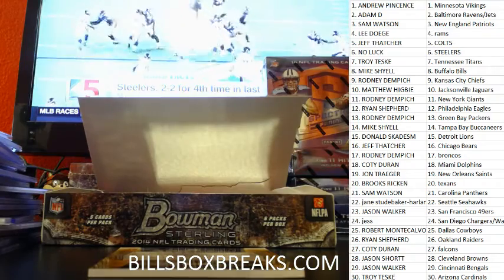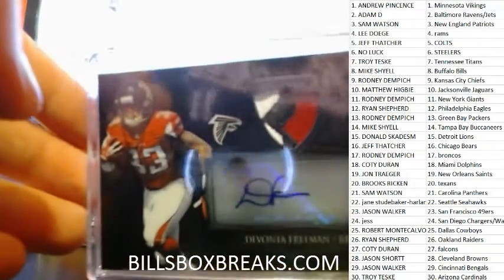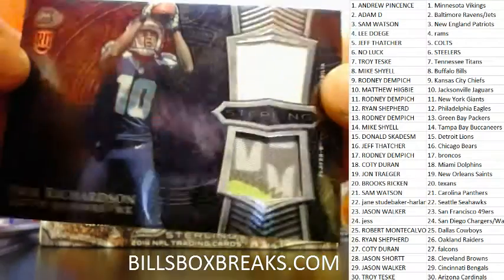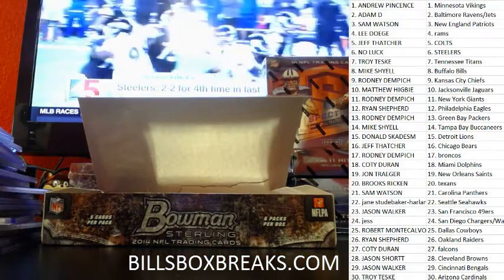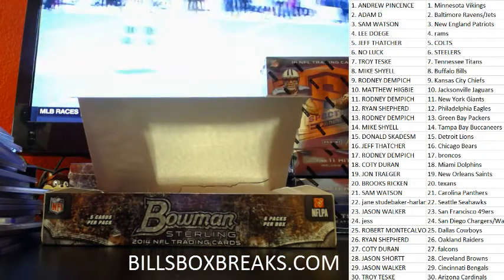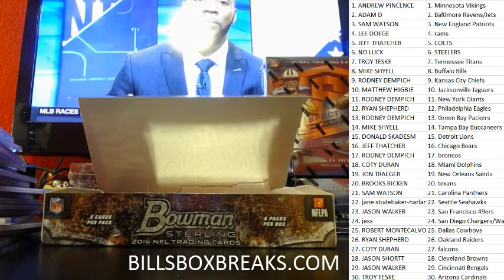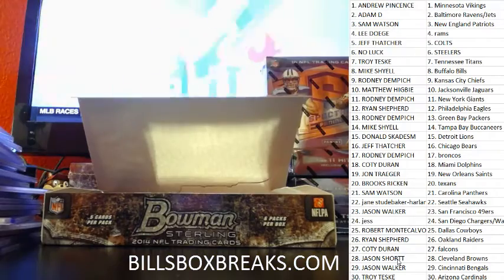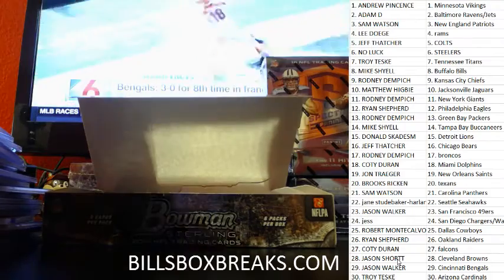All about the base. No autos. And we got Paul Richardson. Dual relic for the Seahawks. Dirty bird, dirty bird. We both been hanging out. Hang out a little bit more. The Seahawks. Twenty left in Spectra. Also got the filler.